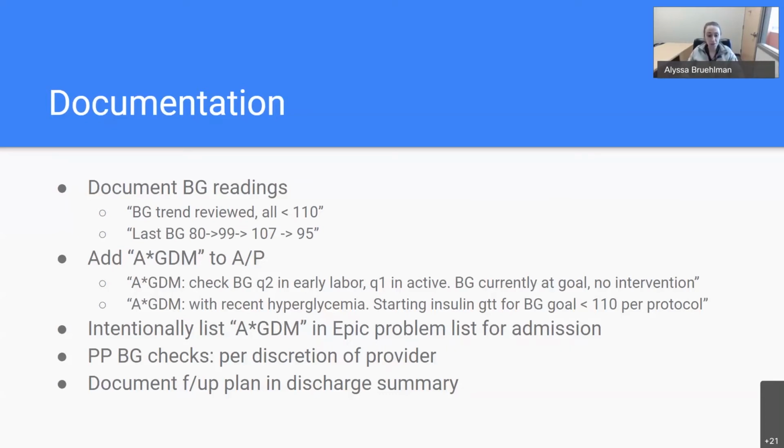I think it's also important to intentionally list GDM in the Epic problem list for admission. That's just a reminder to both pharmacy and nursing that this is a problem that the patient has and is being monitored for during their hospital stay.